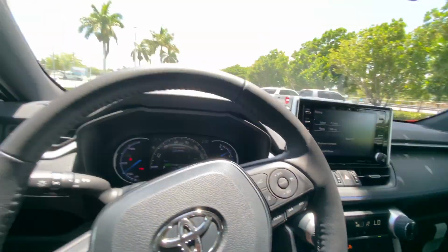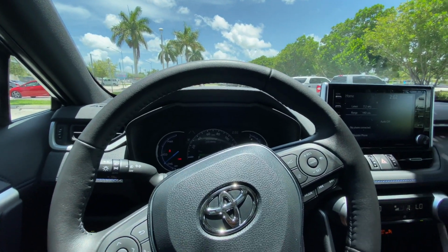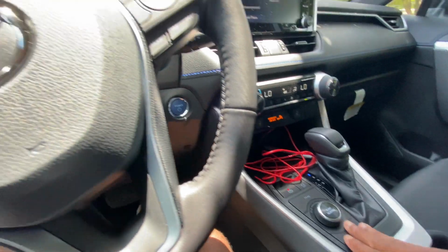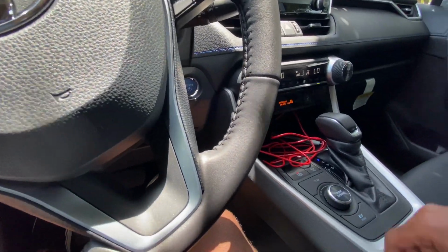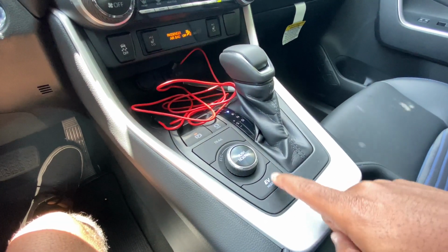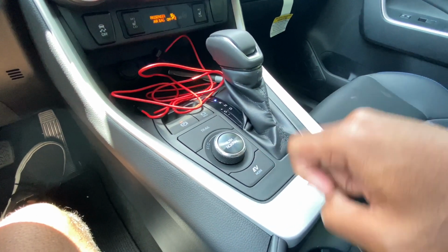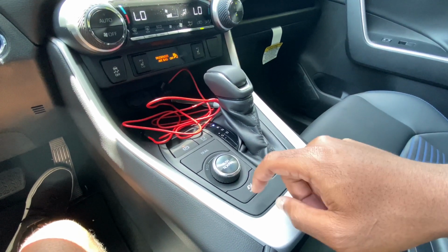When the 2021 Prime comes out, it's going to be a plug-in hybrid version. It's going to have 42 miles of electric range. So this little EV mode here is going to be obsolete if you guys were looking to purchase a Prime, because you're going to get 42 miles of electric range. I'm not sure how many miles you can drive this thing in electric mode only, but I want you guys to comment down below how many miles you think you get with the RAV4 hybrid.